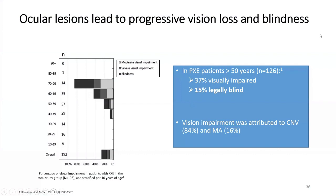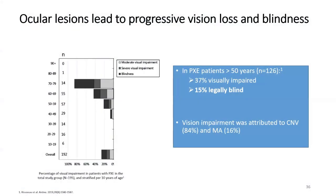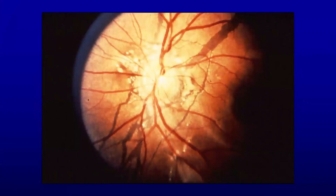So I told you that what happens in PXE is you get these leaky blood vessels behind the retina. In the old days, if you would see, and here's the picture again of those angioid streaks. So this, by the way, is a slide which these really look like blood vessels, but this is loaded with angioid streaks, and they look like blood vessels to anyone who's not good at seeing them. But it is loaded with angioid streaks.